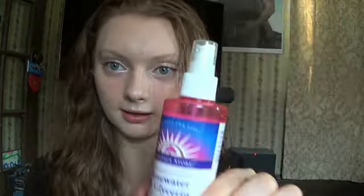Also, you can use rose water and glycerin. It is actually almost gone. This is another kind of rose water that I bought at an Indian store. It is just rose water, and it says, even though it's hard to see, but it originally said there are 7 roses.